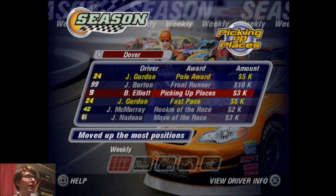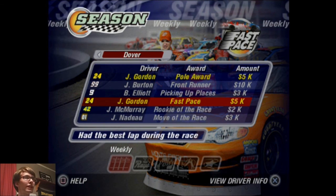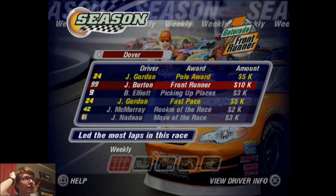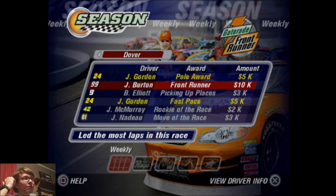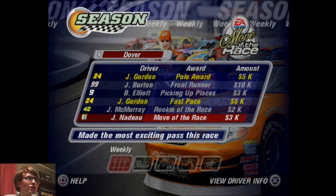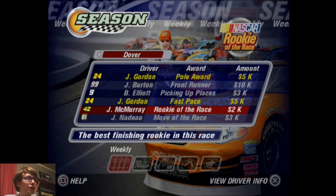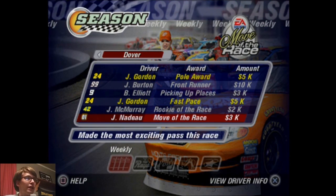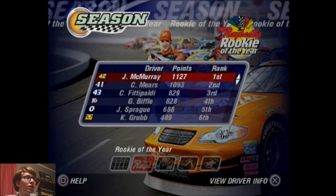Okay, so I got the pole and the fast lap of the race, so I could have won this race. My strategy for getting Jeff Burton out of the lead and putting Jimmy Johnson there was kind of stupid. It was my intention to hit him, of course, like I said a while ago. Bill Elliott, Jamie McMurray, and Jerry Nadeau. Bill Elliott made up most spots. Jamie McMurray, rookie of the race. And Jerry Nadeau is the most exciting badass of the entire world.